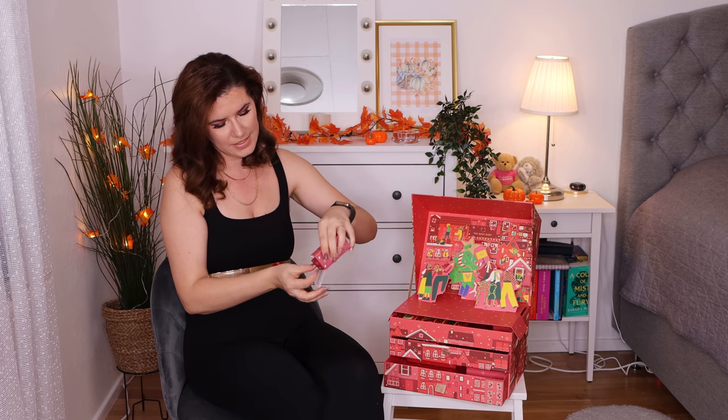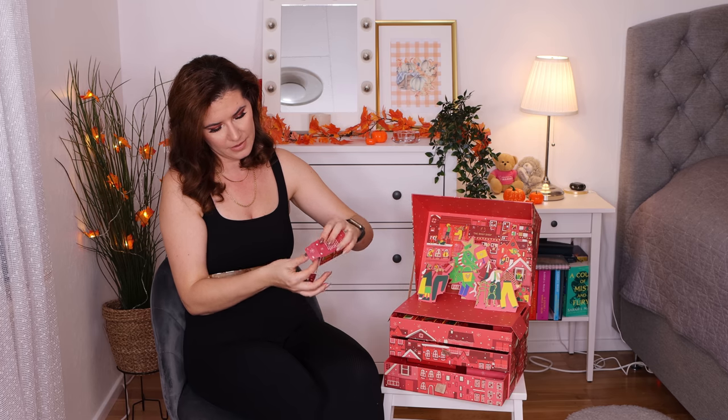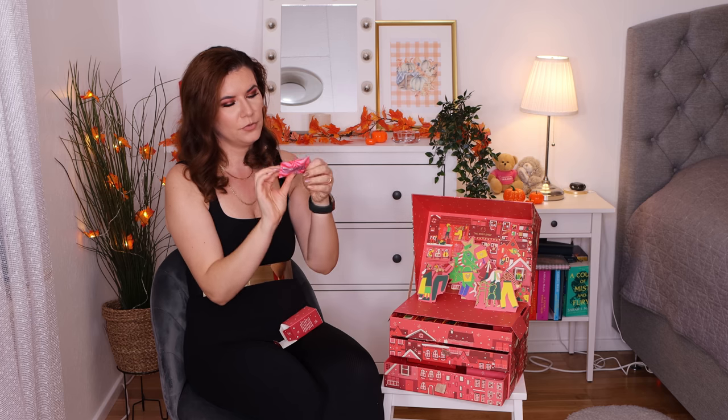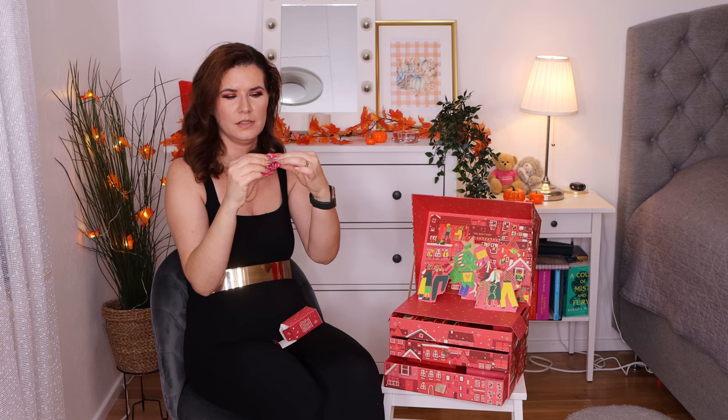80. Oh, this is another bath bomb or bath bubble. Grapefruit. Oh, this smells really fresh. Grapefruit, another bath bomb. Kind of has a heart, looks like a heart shape.